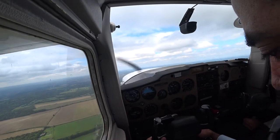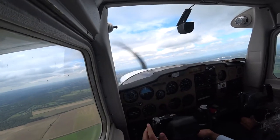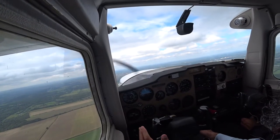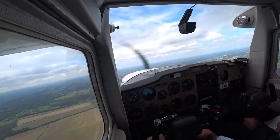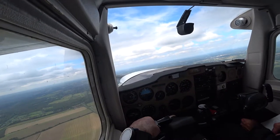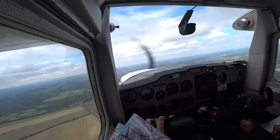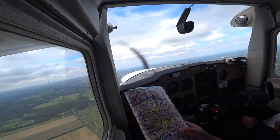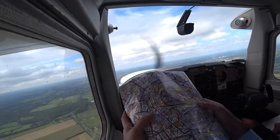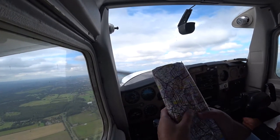Golf Charlie Golf, Romeo Zulu. Gyrocopter out of Popham en route to Oxford, currently approaching 2,000 feet on 1025, request basic service. Golf Charlie Golf, Romeo Zulu, squawk 0434, basic service, QNH 1024. 1024, 0434, Romeo Zulu.